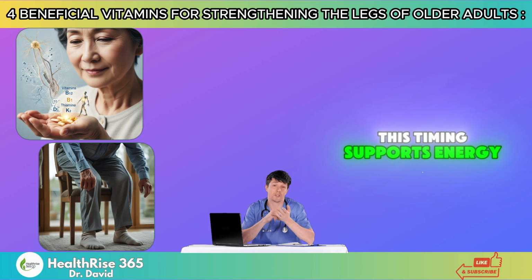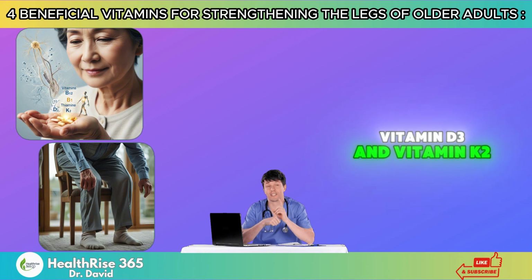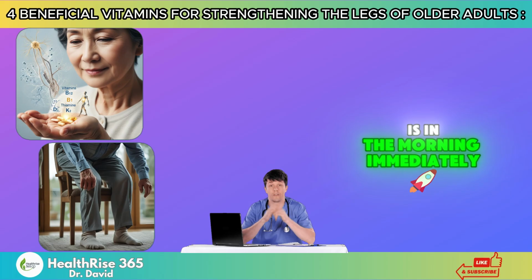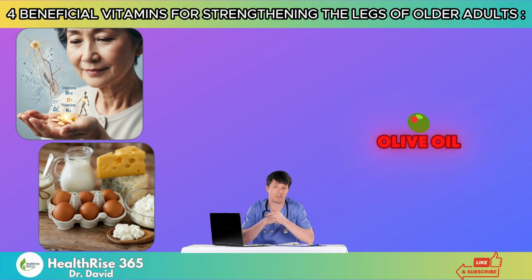This timing supports energy levels all day long and can aid mental focus. Vitamin D3 and vitamin K2: the optimal time to take these together is in the morning, immediately following breakfast, especially if your meal includes healthy fats like yogurt, eggs, or olive oil.